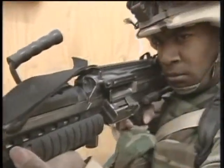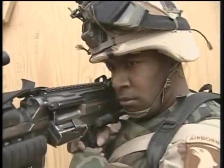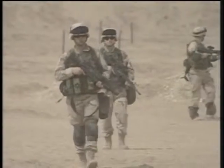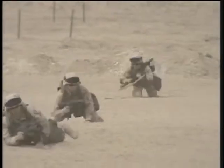Room right. Whatever happens, these heroes say they'll be ready. So once they've secured this building, the infantry soldiers march on to their next challenge. Incoming! A surprise attack, just for good measure.